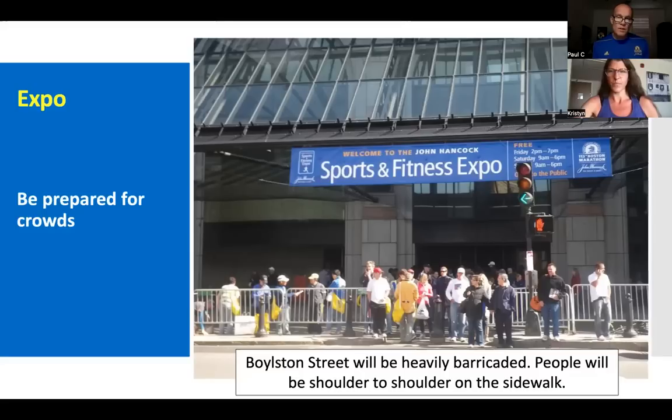If you walk along Boylston Street on Friday or Saturday, especially, and on Sunday, very much so, the streets are extremely crowded. You're shoulder to shoulder with people on the sidewalk going up and down Boylston Street.